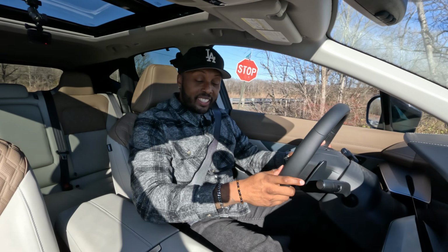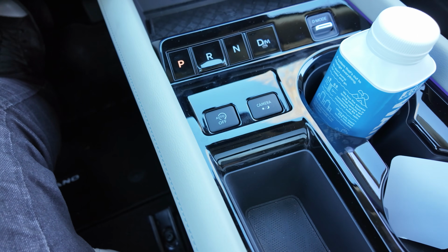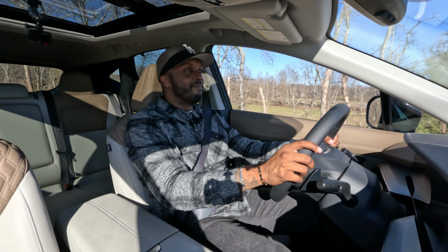And on top of that, there's a conveniently placed auto start stop button right here to cut off that function where the engine shuts off at a stoplight. So yeah, I'll just go ahead and press that right now.